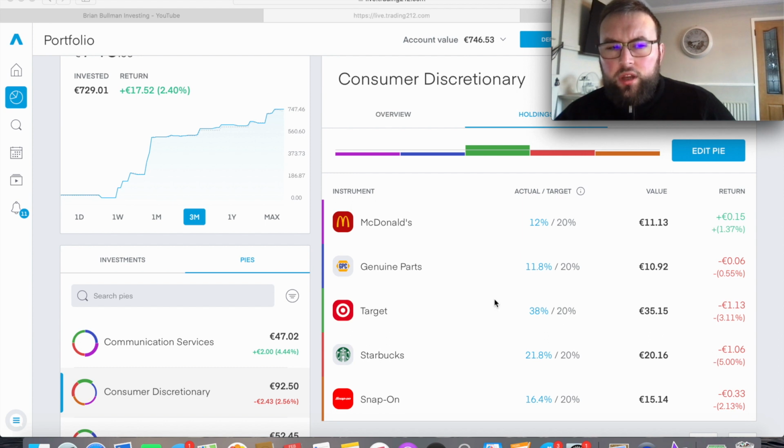So we have 5 holdings here within consumer discretionary, and that 5 is my limit per sector. We can see here McDonald's is the only one of the 5 in the green at the moment, up 1.37%. And then the likes of Genuine Parts, Target, Starbucks and Snap-on are all down, with Starbucks down the most, 5%. So again, probably Target and Starbucks over the coming days I will buy more because they're down. Now usually I want to wait until my stocks are down at minimum 3% before investing further, again to get my overall average cost down.